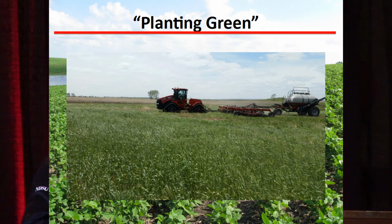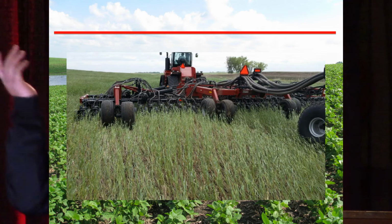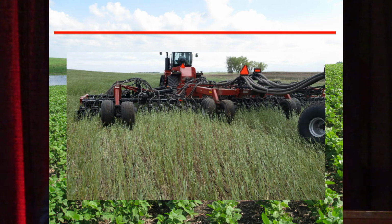This is how thin it was. This is 12 pounds of cereal rye per acre. It's not necessarily my recommendation, but the growers are like, that's what I had it set at, that's what I planted it at, whatever. And it's equal.